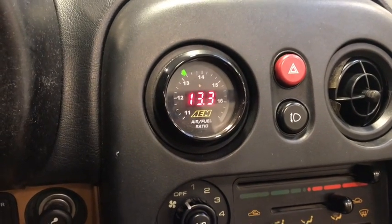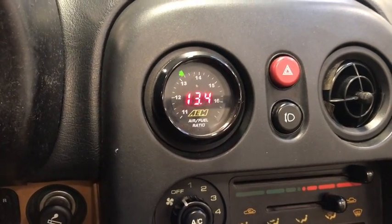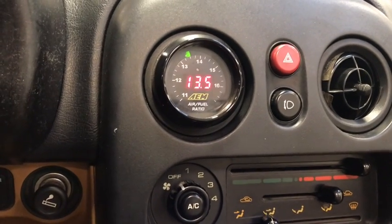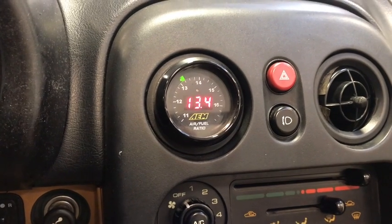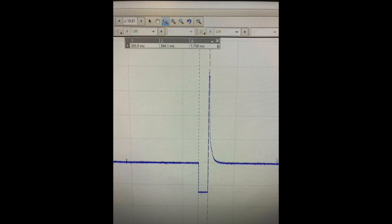After increasing the fuel pressure, we were able to actually get the car to run at 13.2, 13.3 pretty consistently. So with our air-fuel ratio being rich, we were able to get about 1.78 milliseconds of dwell time.